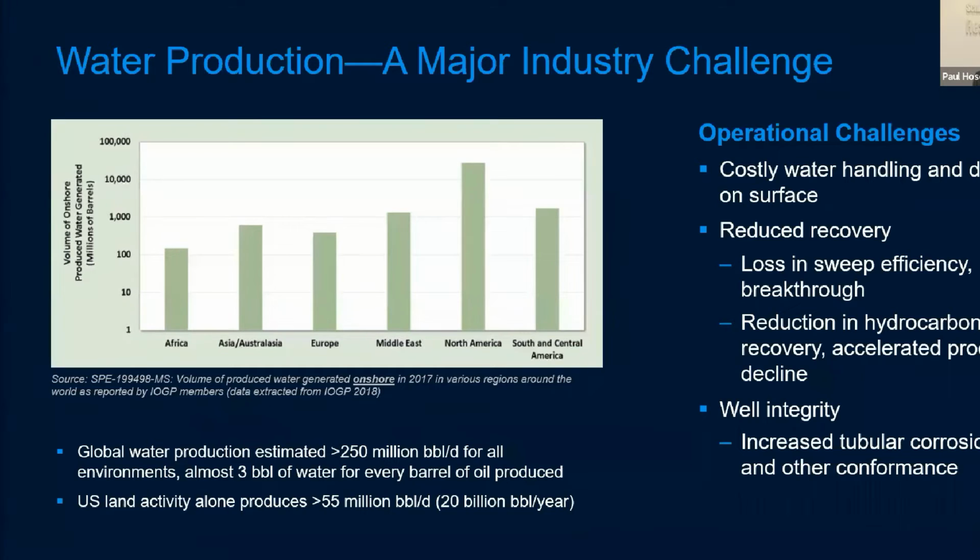It, of course, results in reduced recovery, because in many cases, we are injecting water into reservoirs to get better sweep efficiency. And if you get early breakthrough, it does not achieve the objective of sweep, and ultimately reduces hydrocarbon production and ultimate recovery. But there's another problem introduced due to abnormal water production, and that is around well integrity, because it causes accelerated corrosion of the tubulars, as well as scale and other deposits. So quite a serious problem indeed. Next slide, Pedro.